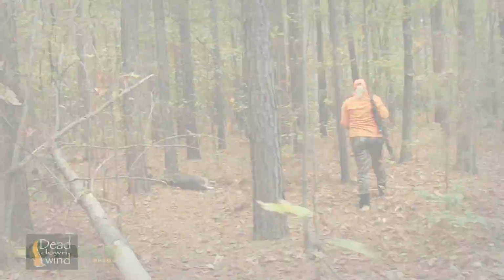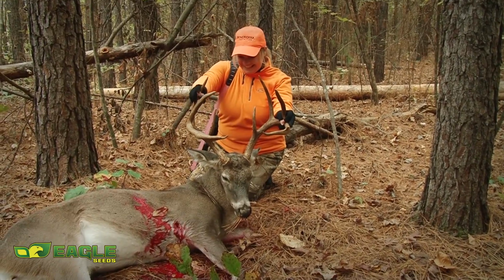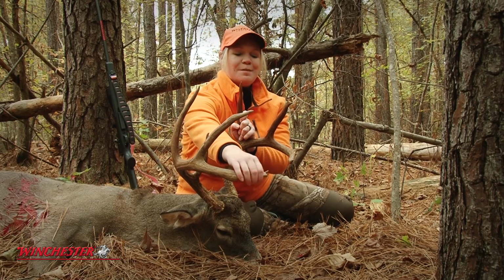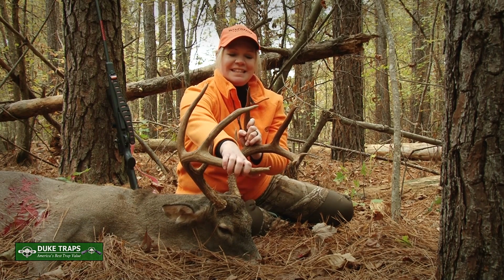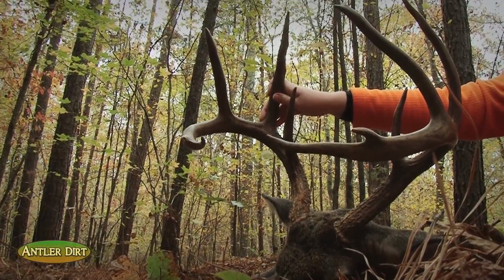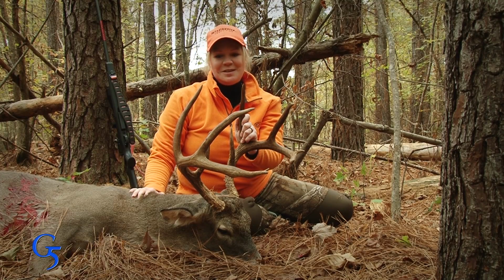Man, what a beauty. Winchester about turned him inside out. Man, what a pig. That's a stud deer, baby. Pincher's a cool looking buck. We've had a couple of night pictures of him. We've not had a ton of daylight pictures of him, but he's got this really cool crab claw here on the front. He's basically a mainframe 8, and he's got that crab claw and a little kicker over here, but man, he's a big deer for here in the Ouachita Mountains.